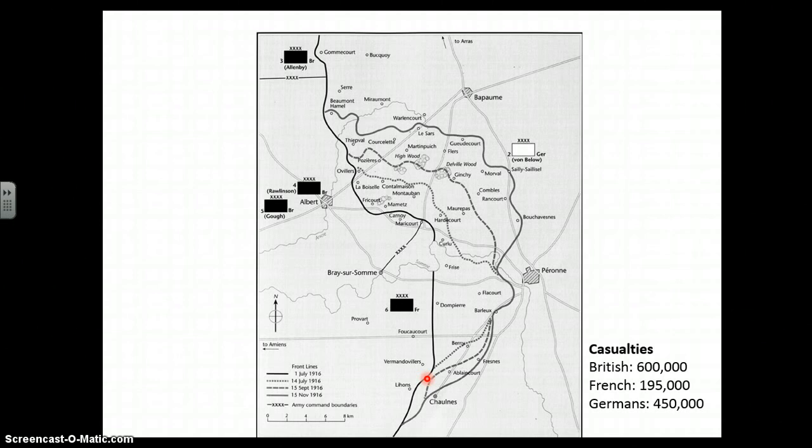General Haig was blamed by many for the disastrous campaign by the British, but he did not accept responsibility for the wasting of lives. And this is an important point that we'll look over and see the different historical views of Haig's commandership at the Battle of the Somme.